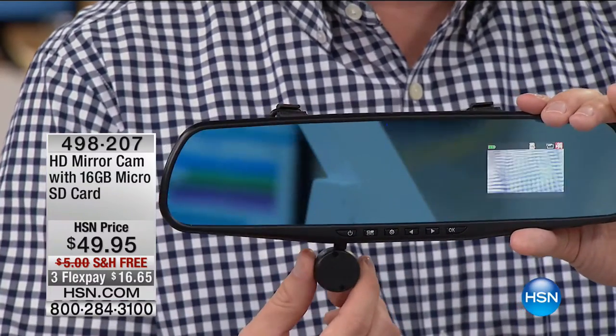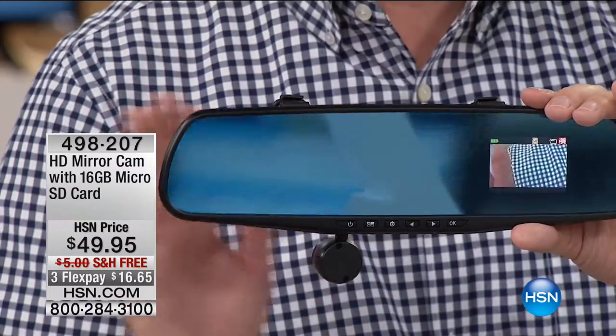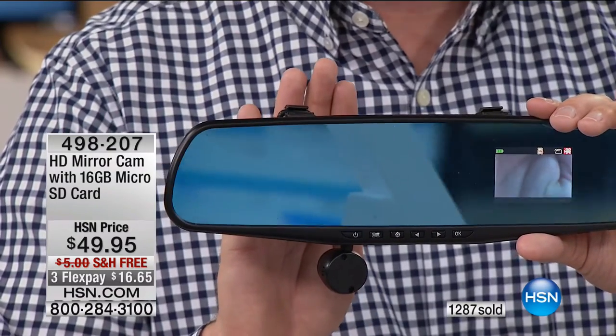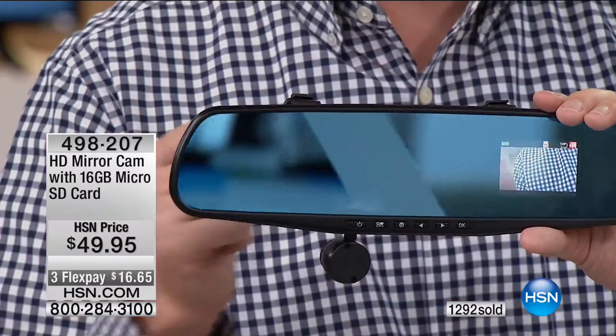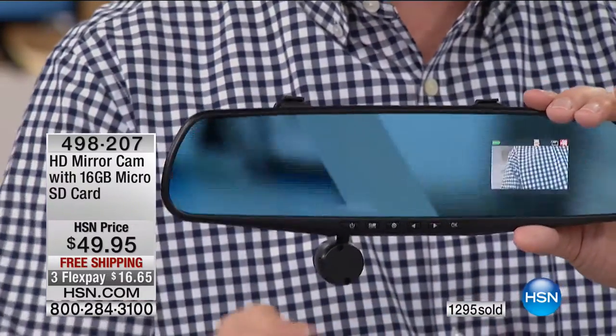The other thing is, Marlo has motion detection. So right now, if there's nothing in front of the camera, if it was nice and still, it's going to turn itself off. But if somebody walks up in front of the car and sees that motion, it's going to automatically turn on and start recording.